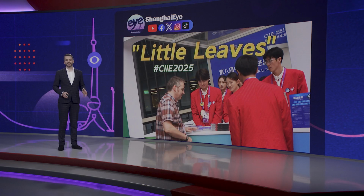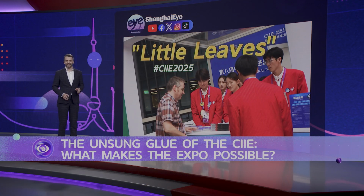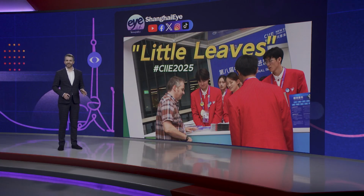And for this year's CIIE, nearly 5,000 volunteers from 47 universities and several corporate groups are stationed throughout the National Exhibition and Convention Center. They're known as Xiaoyeze, or Little Leaves. Stephen Rancourt just heard a story about how one of them helped an exhibitor from South Africa recover their lost luggage. Let's check that out.